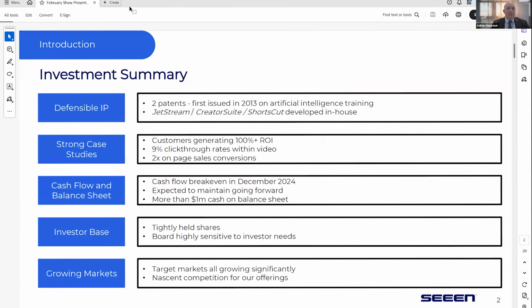In terms of our investment summary, just as a quick overview, our whole business is predicated around having, like N4 Pharma, a sustainable platform based on a couple of patents for artificial intelligence training issued in 2013. So obviously quite a while ago and before AI became the thing it is today. And from that, we've developed some products in-house. We are now selling those to customers.